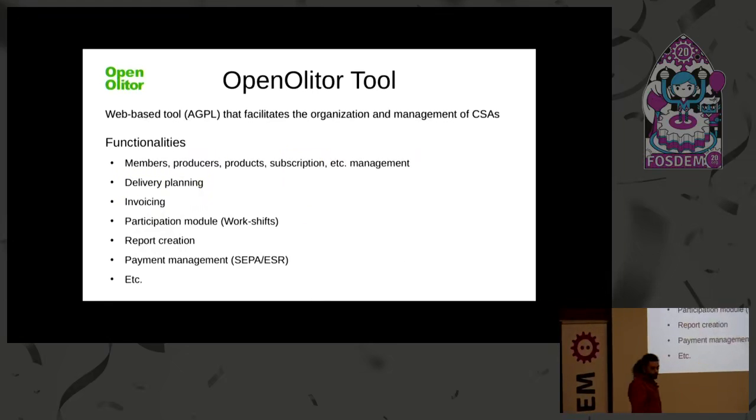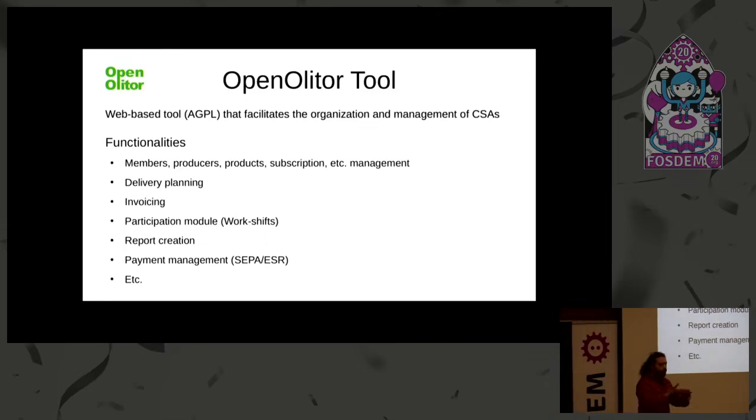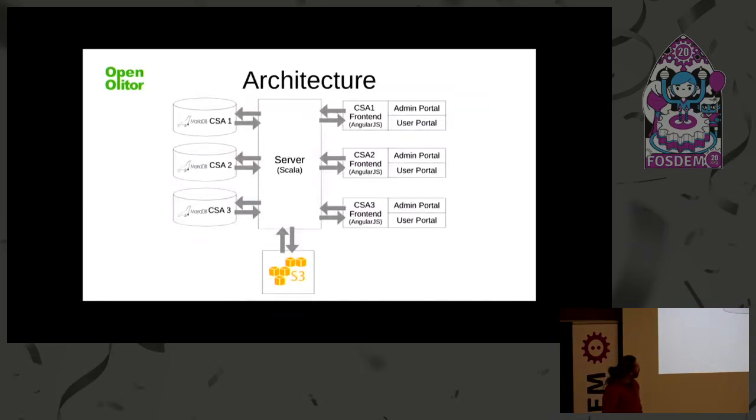And the functionalities that we are covering are all the workflows that can be interesting for this kind of organization. It's managing the people, managing the subscriptions, designing the delivery plan for every week, and the invoicing. We also have a participation module because in some of those groups it's required to work a number of hours. Report creation, and there are many other functionalities that are currently used, and it's helping them in these processes.